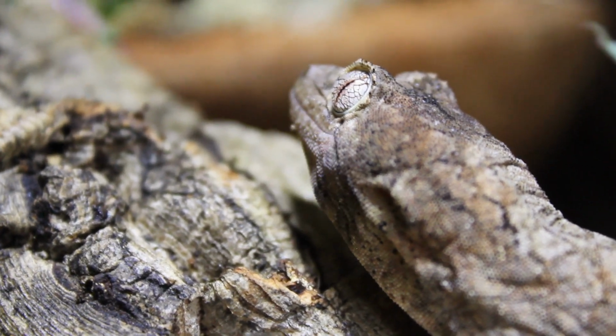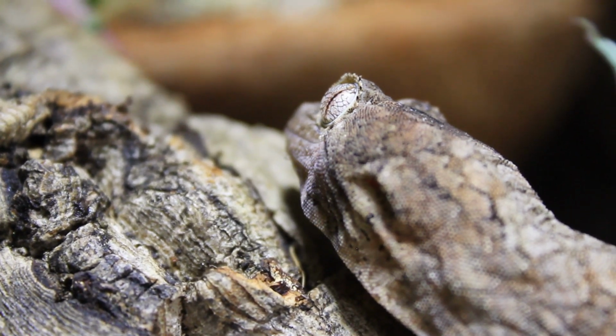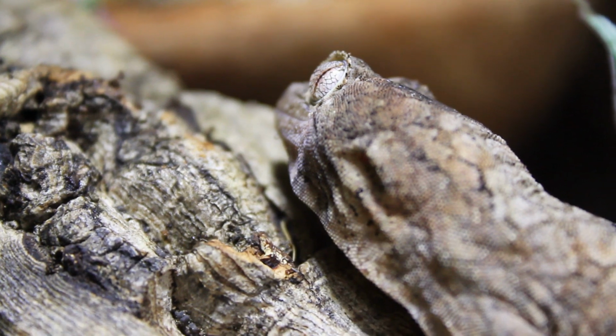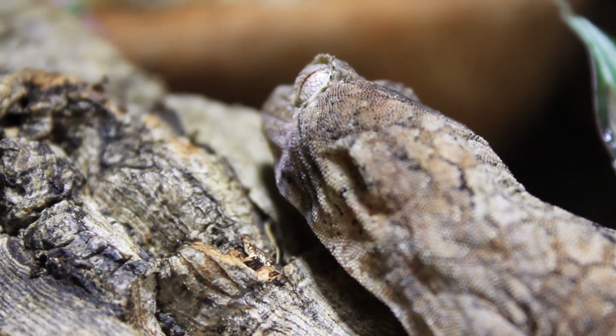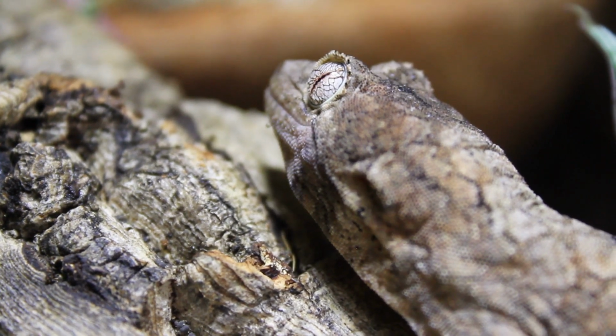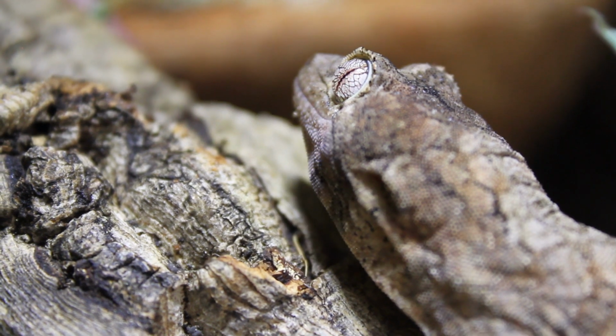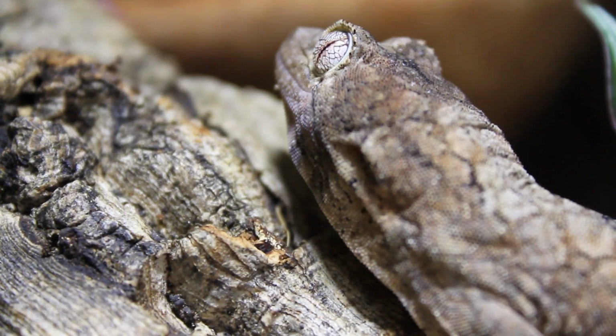I don't have a name yet, and as I said, it can take a while for them to fully mature, so it may take a while for us to know for sure if it's a boy or girl, so I'll probably have to find a unisex name. But nevertheless, I'm very happy. Seems very calm and docile, so that's awesome to see. I'm just going to let him settle in, have a little drink, maybe some food tonight, but you'll see that in another video.